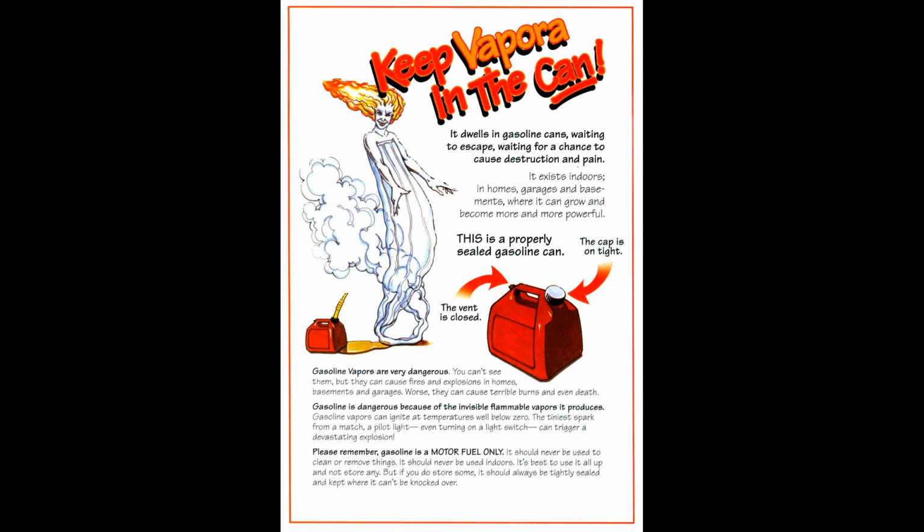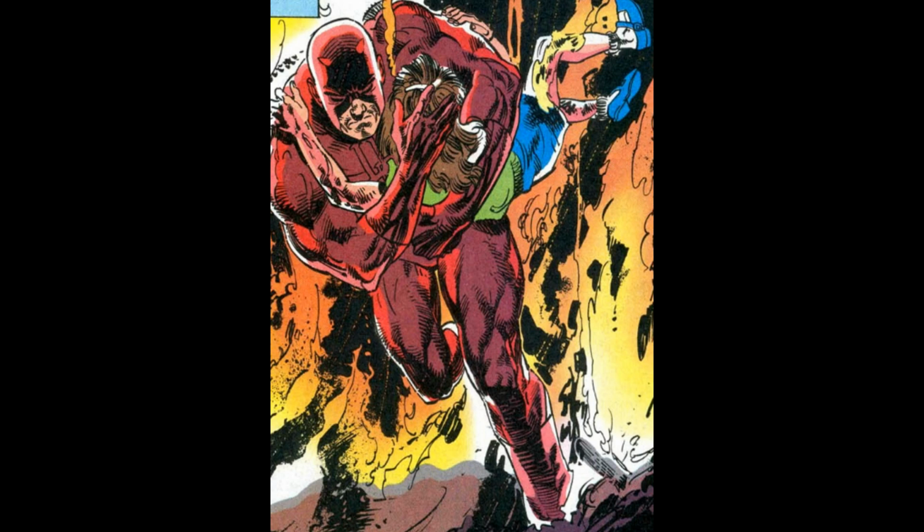Oh boy, I store plenty of gas in my house, unfortunately, out in my garage. But if you do store some, make sure it's always tightly sealed and kept where it can't be knocked over. Okay, very good. By the way, this is 1993 Parents' Choice approved. That's right. All right, so let me look here. Daredevil apparently on our first splash page. Oh, by the way, the title of this story is A Season for Tears.